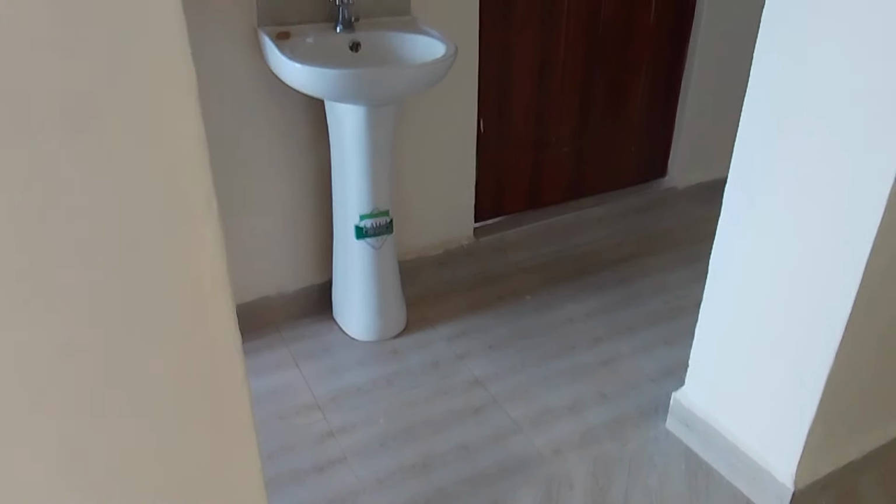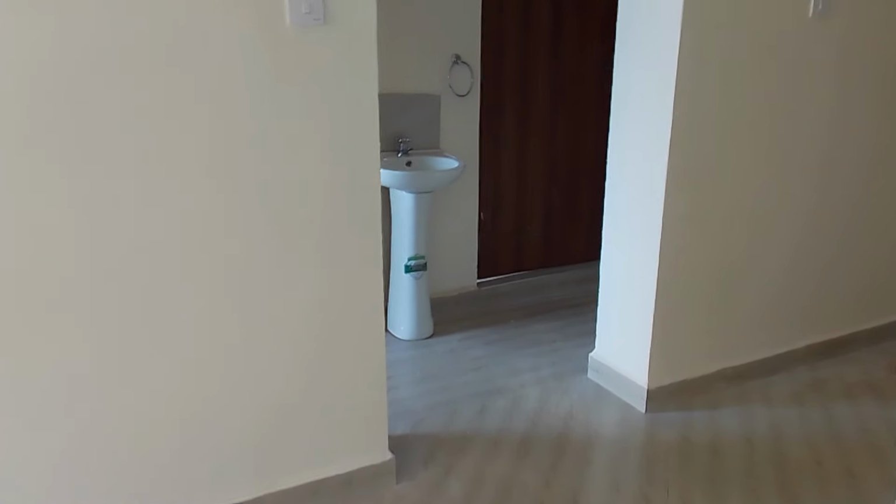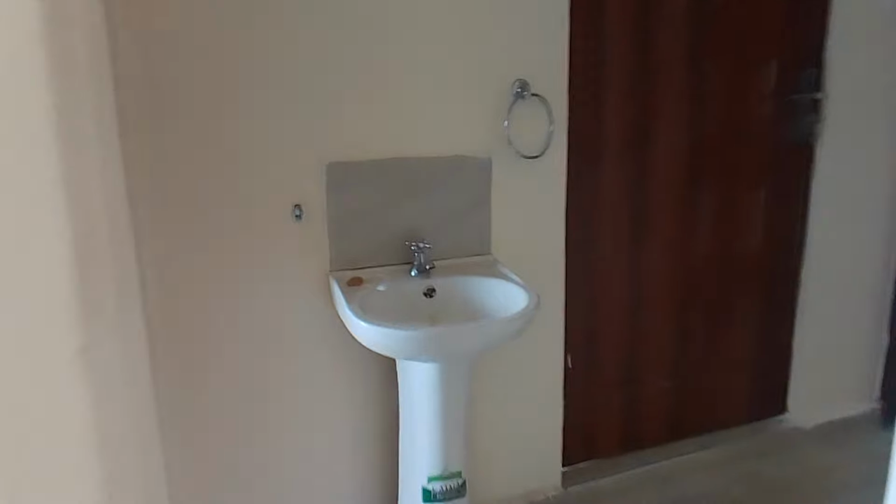So let's get to see the bedrooms. The second bedroom is not master ensuite. So this is the toilet for the second bedroom, and also it's a common toilet. So your guests can use the toilet. So let's get to see the second bedroom.